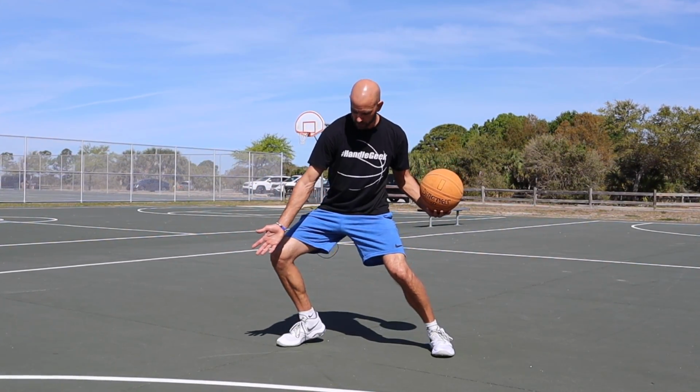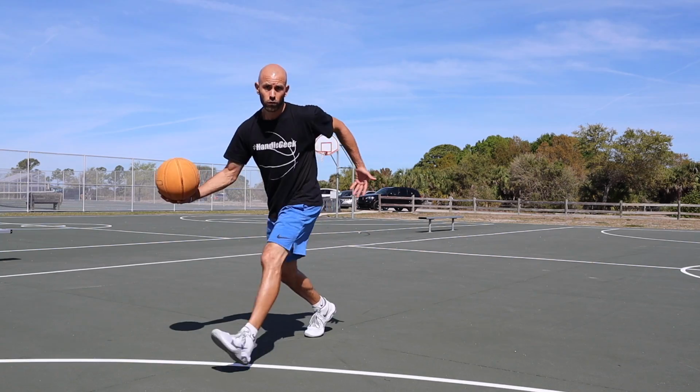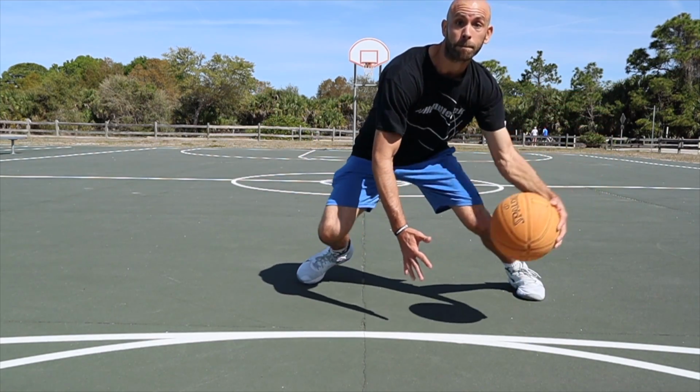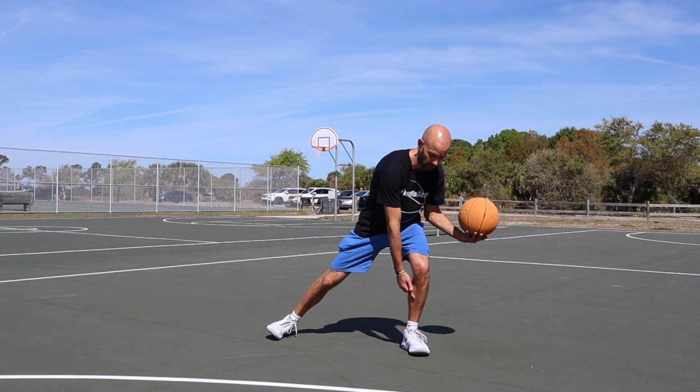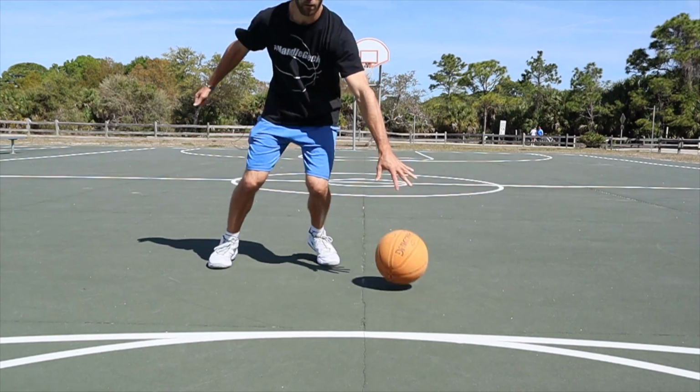Usually what you'll see most players do though is this. So then you can start exploding this way. An exception to this though is if you really need to sell that fake, then I might lean more onto this leg and you'll notice my shin comes a little more upright.